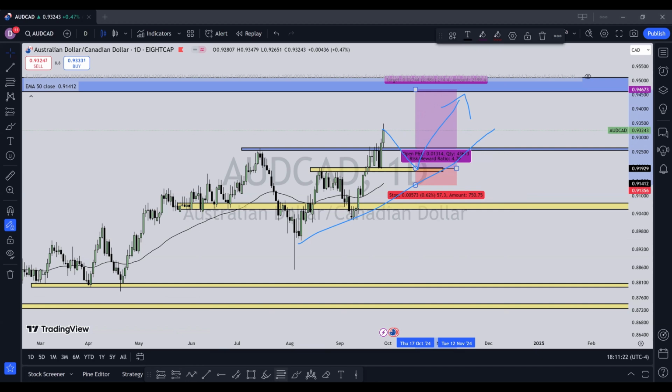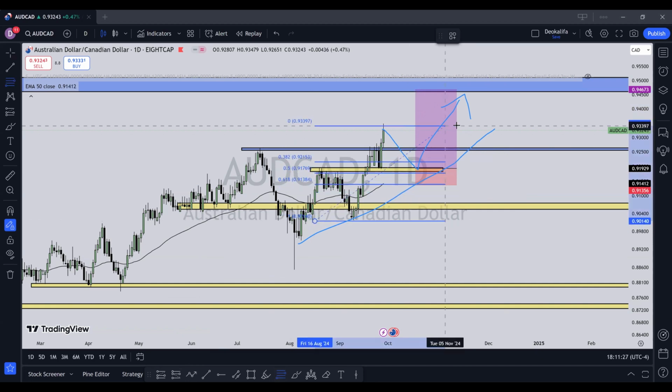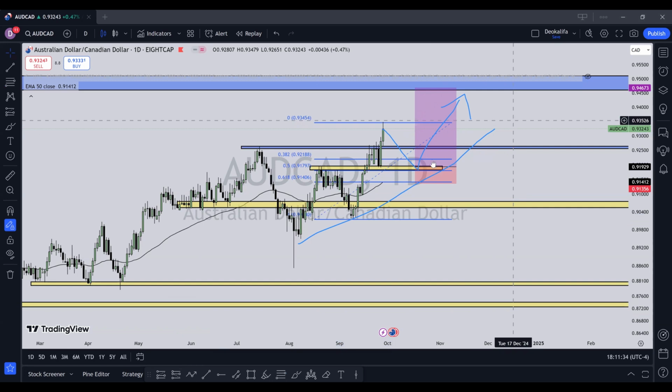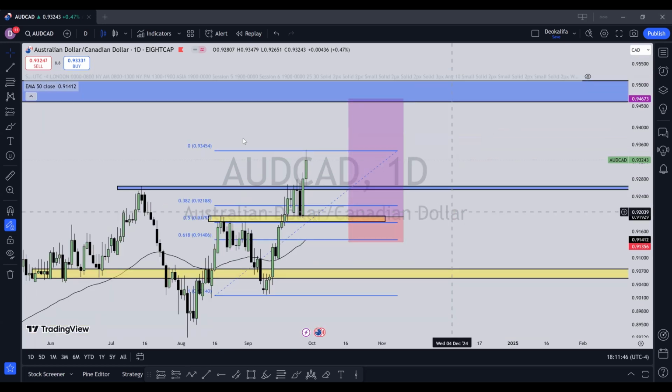And if I take my fib like this, you can see that we are going to be around the 0.5. So if we can pull back here, that would be the best place for entry. But the way price is moving, I think that this might just retrace to this level and continue. So I will have two places to enter.